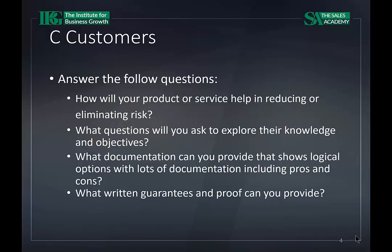What documentation can you provide that shows a logical option with lots of documentation, including pros and cons? I can assure you they will read it, and if you leave out the cons, like many sales reps like to do, assuming people won't read it, they will read it and they will assume that you're not telling them the truth. So if there's something not in your document, make sure you tell them it's not there. And then what written guarantees and proof can you provide?